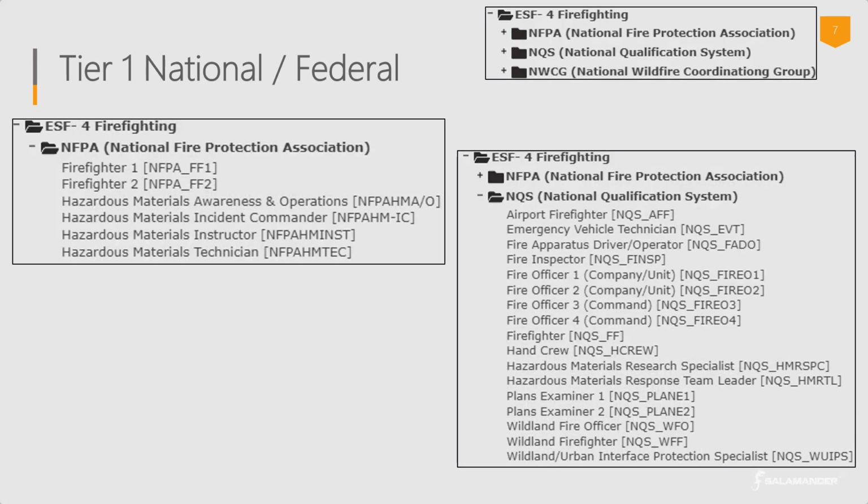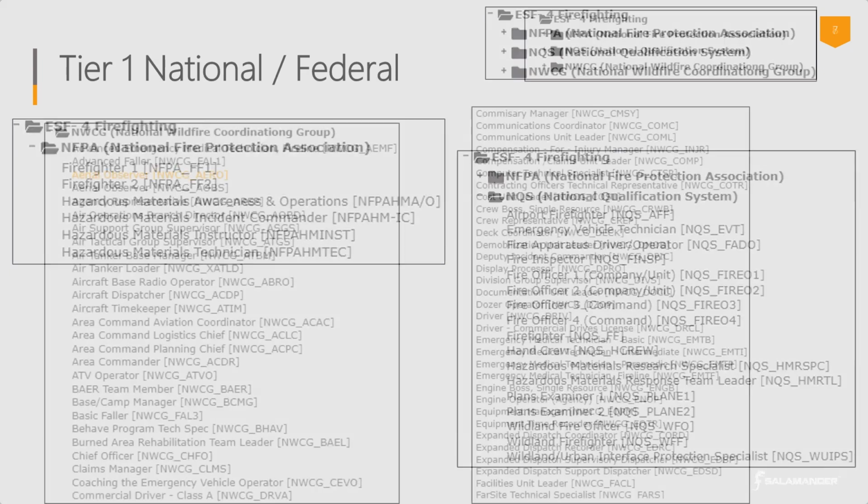Next slide here is ESF4, again, a discipline where it has multiple qualification bodies in it. In the upper right-hand side of the slide there, you'll see that the 3 primary subordinates are the NFPA, the National Qualification System, and then NWCG, or the National Wildland Fire Coordinating Group, which is something that is very near and dear to our hearts out here in the western U.S.